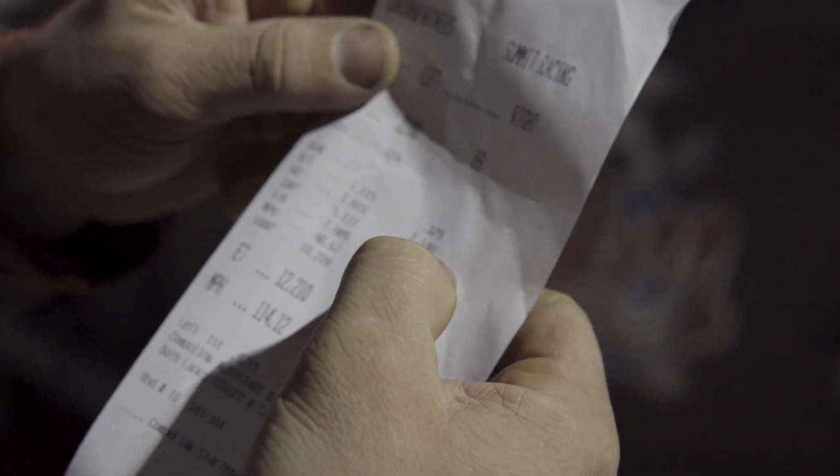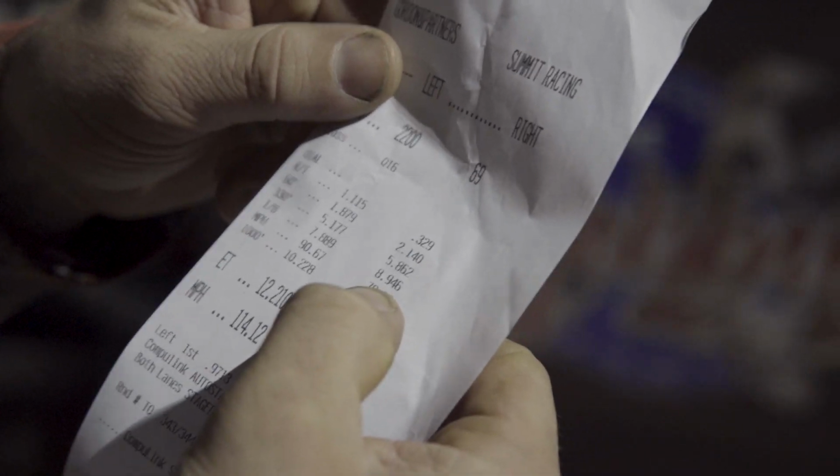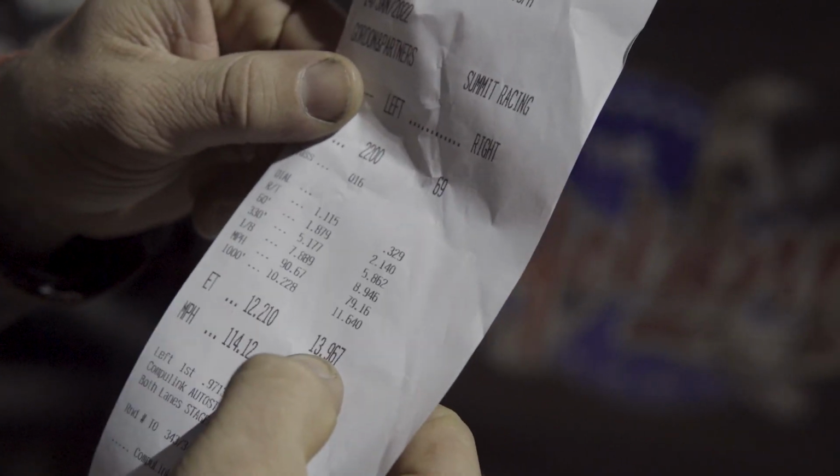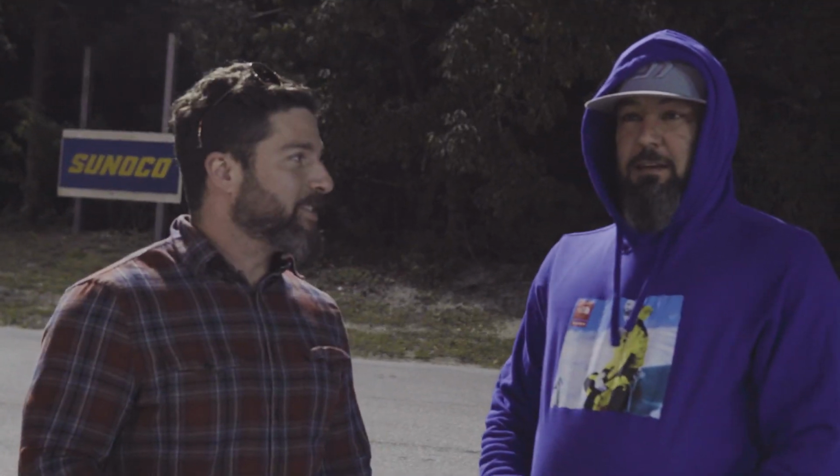60 foot, woo-wee, that's slow. 330, woo-wee, that's slow. 8, woo-wee, that's slow. But we're good. That's really impressive, to be honest with you. Driving this thing, I thought this was like a 20-second car. All right, so we came here, we didn't really conquer, but we got a number. But honestly, I'm impressed. Me too.